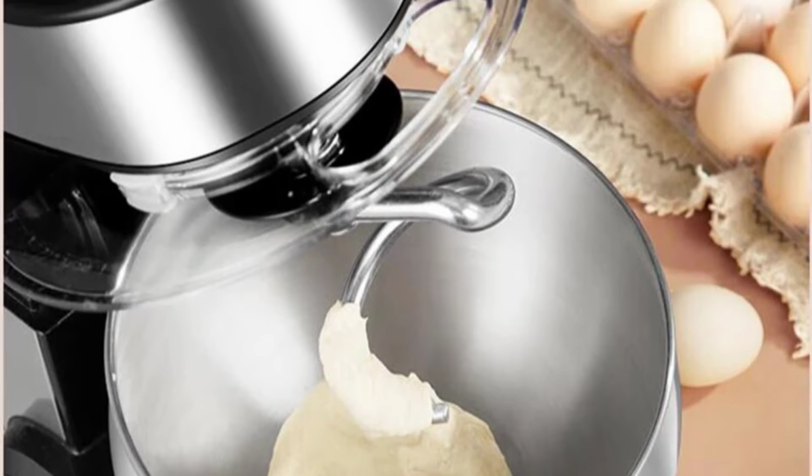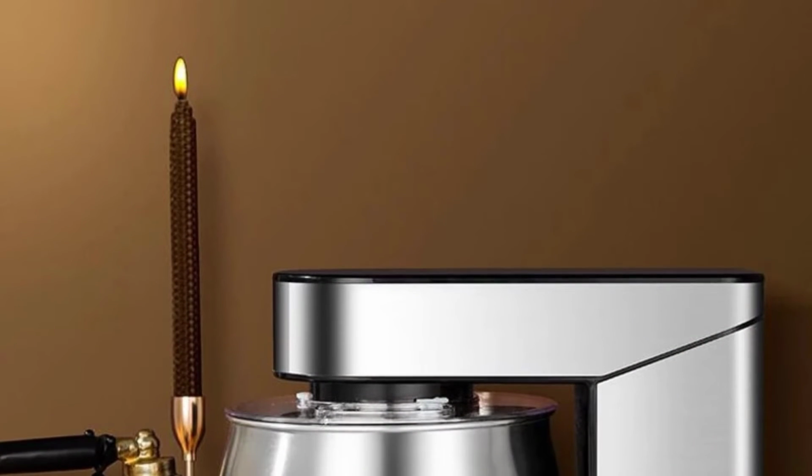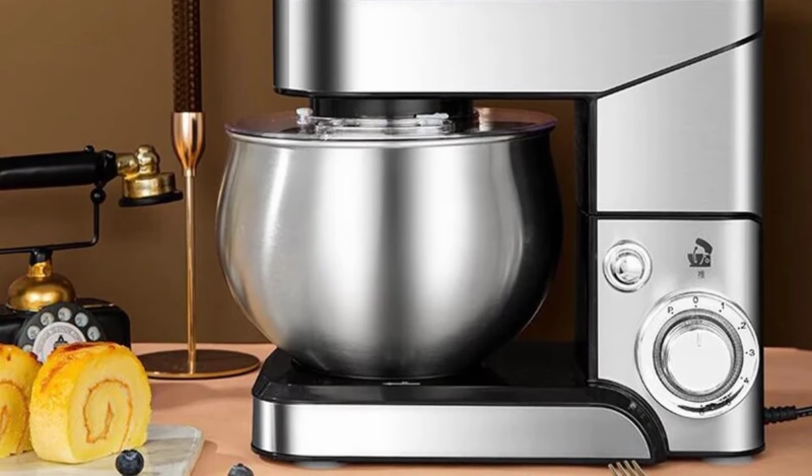The Bear SC205A features a tilt-head design, which makes it effortless to access the bowl and attachments. The beater ejector button simplifies attachment changes, and the clear, concise controls make it a breeze to operate.